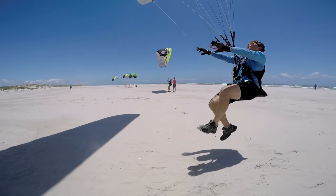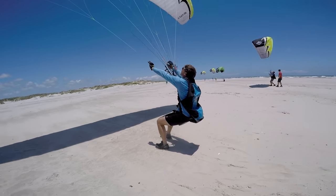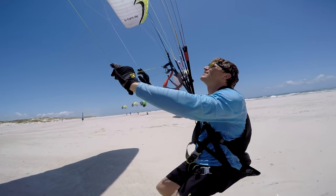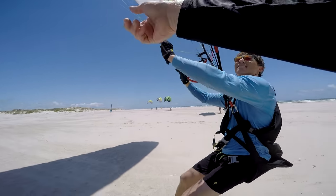Every glider's different, which is weird. And hands, there you go. So it shouldn't drop back and shouldn't go forwards. It should stay exactly in the same spot if you do it.